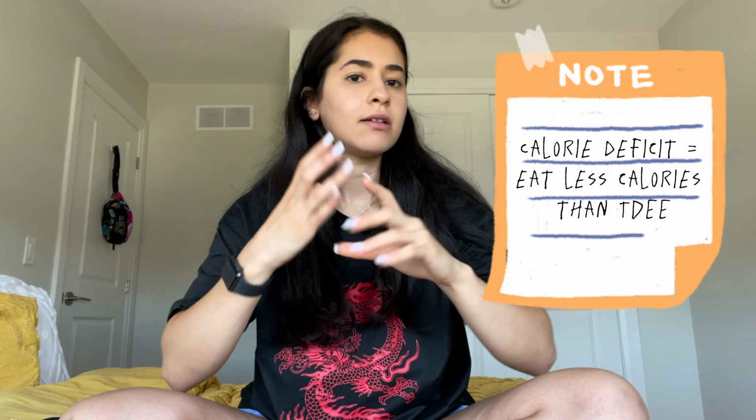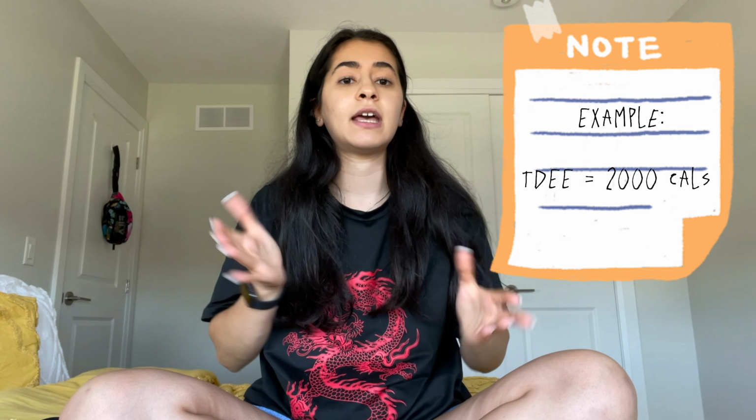Now, if you're trying to lose fat, the key factor here is to eat less than your TDEE, and here's why. Let's say your body needs 2,000 calories a day just to maintain everything and stay at equilibrium. That's how many calories your body needs to survive and do whatever you're doing during the day without gaining weight and without losing weight. That's your TDEE. If you want to lose weight, you need to eat less.